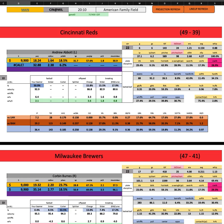I do like the arm. I really like the four pitch mix in the distribution here. Getting a lot of good value so far, even though we've still got just six starts on him. Efficient early in the count. I'd like to see some more chase out of him, but everything is mostly pretty okay.